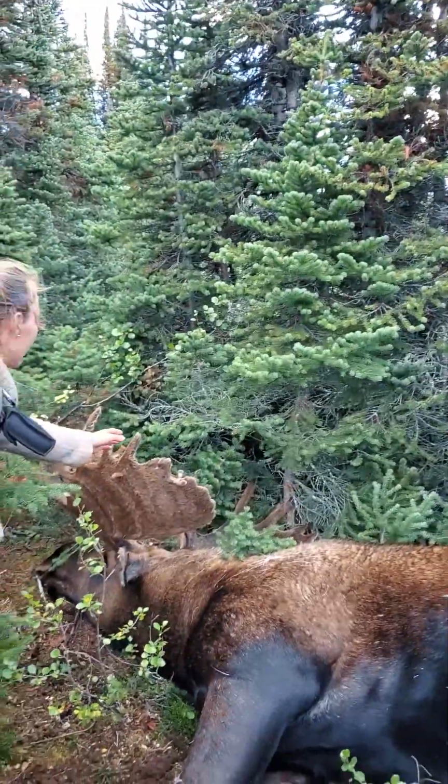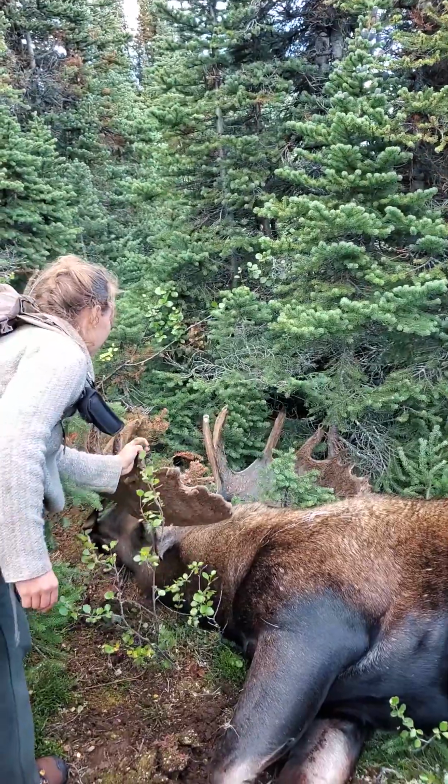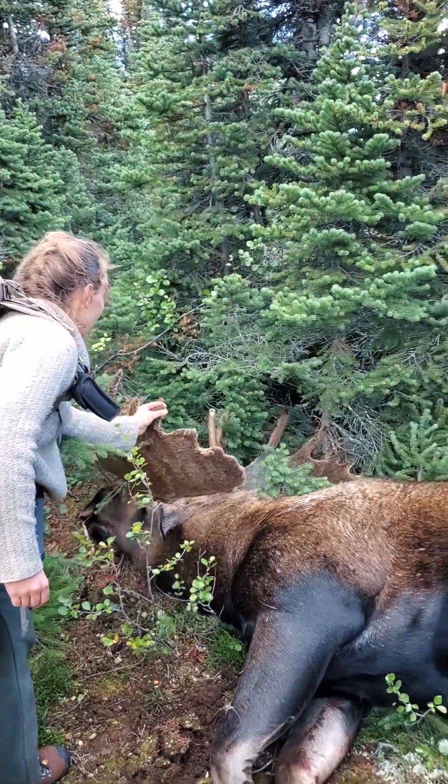We should get them out and then we can measure them and start working.